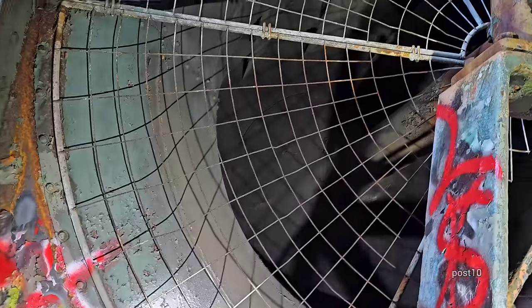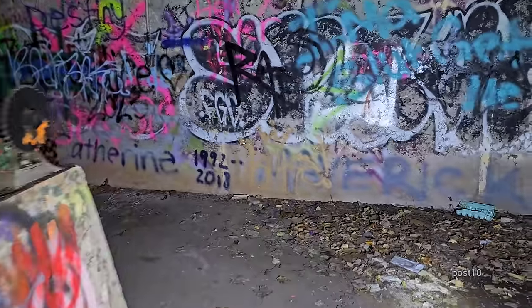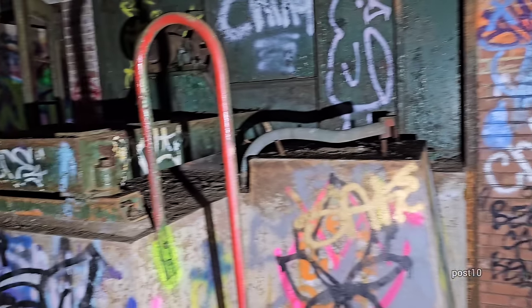This one still has one of the guards on the blower. Broken glass everywhere that people smashed out of here years ago. Don't want to step in the asbestos and stir it up. Oh, there's eggs. Somebody was maybe cooking eggs or throwing eggs at someone. Cool.